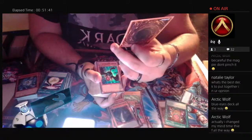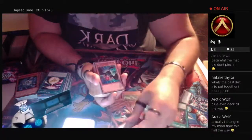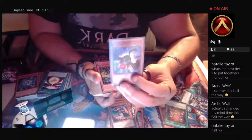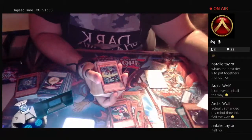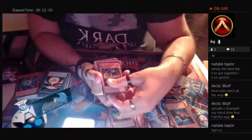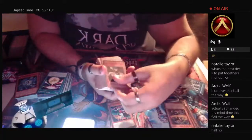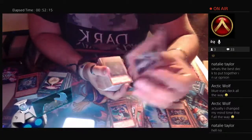Is that what I think it is? Lunalight Emerald Bird. Is that another Rosher the Squall? Shiny. I was about to say, it was pretty. Put that in the shiny pile. Oh, two shinies in a row. Dark Flare Dragon. Three shinies in a row. Twilight Rose Knight. Shiny.